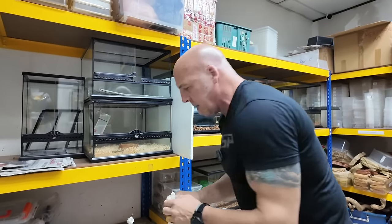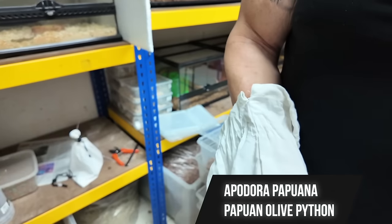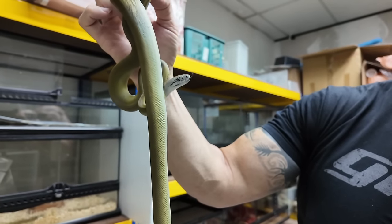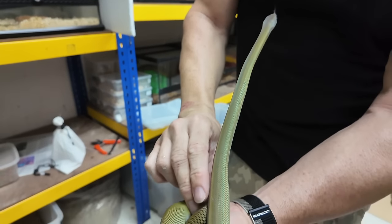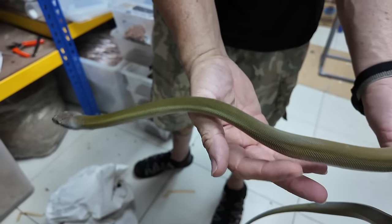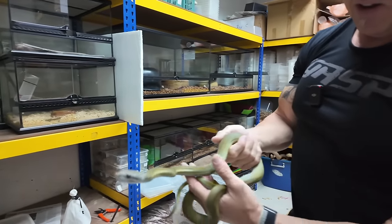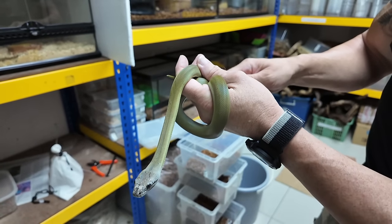Now we're gonna step away from the scrubs. These are Apodora. Oh my gosh, and they are amazing. My gosh, that's incredible. Apodora. Papuan olive python. This is just a little bit bigger than baby size, but the color and just for how clean it is at this young size, this is amazing.